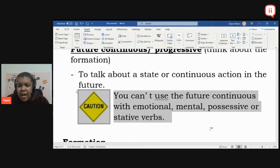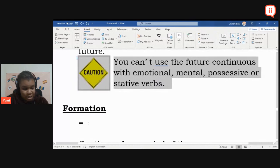So emotional things, mental things, possessive, like have, we don't use future continuous. Or stative. Stative is just a verb that is naturally a state, only a state. Okay, so we'll go back to these after we come to the formation.